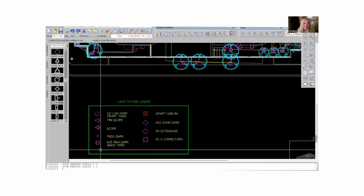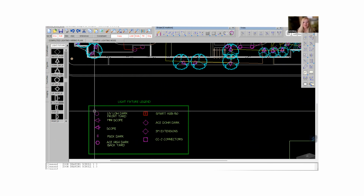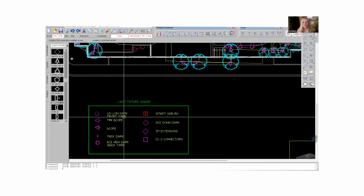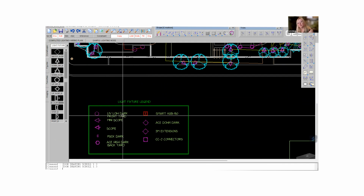So each of the symbols I've dropped in, I tend to do it just so I don't forget anything. As I'm dropping it in here, I'm dropping it in here as well. And then I'll label it here and on my photos, which I'll show you in a second. I've dropped those into the plan as well. So that's pretty much what I would show the client, right?